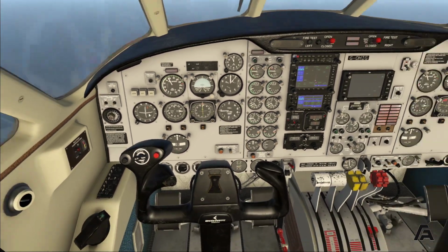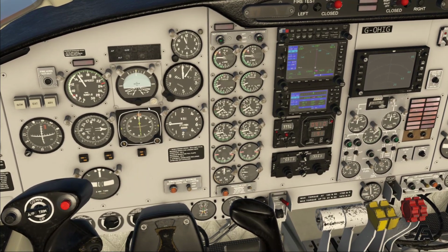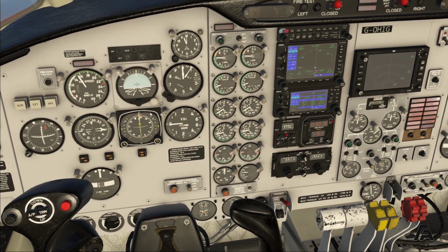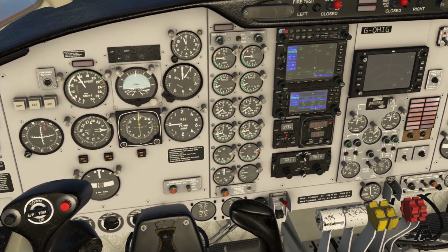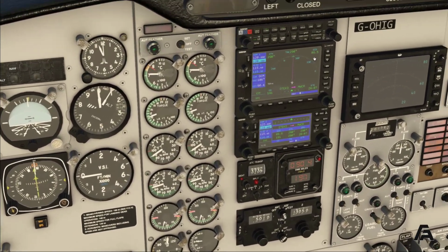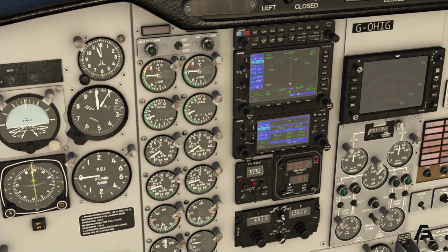No problem. Oh, then we've got the DME now working for the VOR at Grand Cayman, 90 miles. The VOR is on the west side of the airport, so this is measuring distance to the actual runway complex, 89.5, so it's about a mile west.